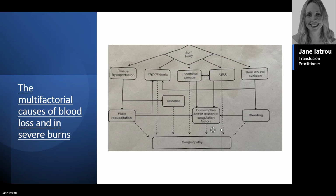So in the first few hours, the clotting cascade goes up and you get more fibrinogen, thrombin, and clotting factors. But then this massive inflammatory response of water that goes to the area dilutes all the clotting factors and the hemoglobin, meaning that you lose them and you do bleed more within a few hours of the burn.